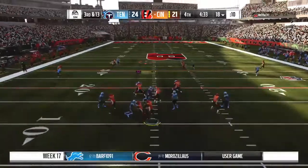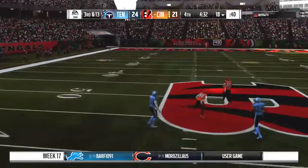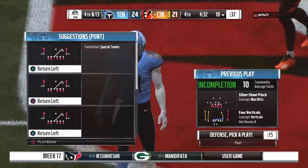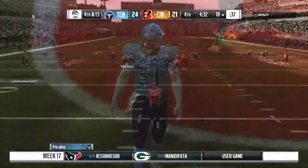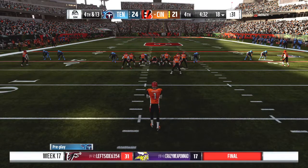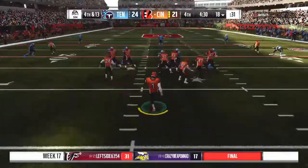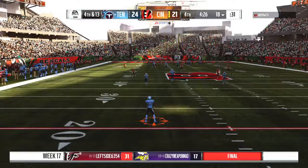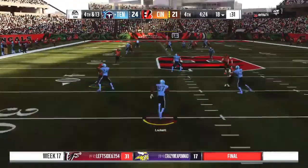From the shotgun, it's Roethlisberger. It's incomplete. Took a shot, couldn't connect. Not only was the call spot on, how about the execution of that defense right there? The zone was absolutely locked up tight. He was trying to force it in there on 3rd down. But if there's a time to force it, he felt like he needed to make a play, right? Yeah, exactly right. 3rd down, you got to try and find something. There's nothing available there for him.